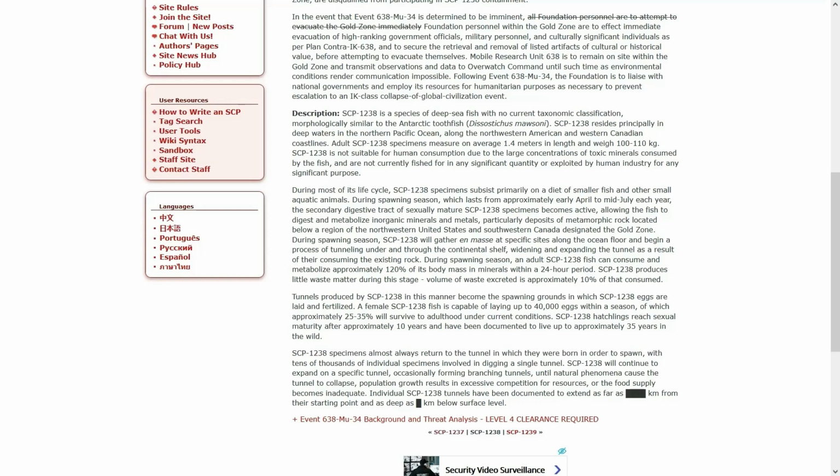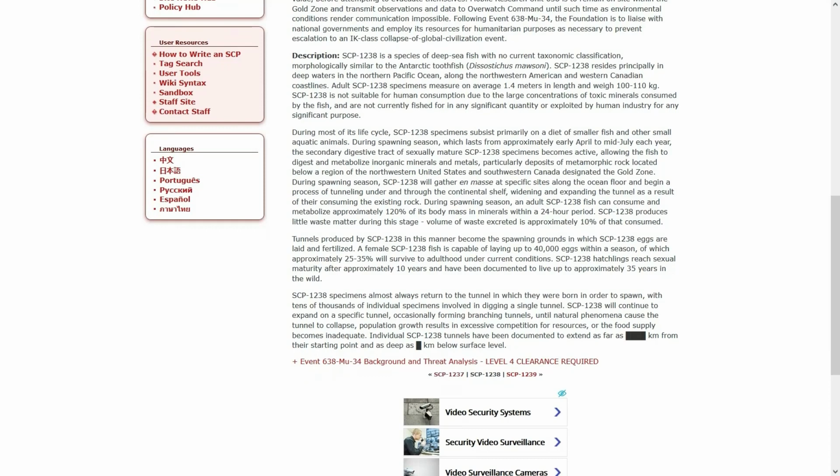It's a fish! Description: 1238 is a species of deep-sea fish with no current taxonomic classification, morphologically similar to the Antarctic toothfish, Dissostichus mawsoni. 1238 resides principally in deep waters in the northern Pacific Ocean, along the northwestern American and western Canadian coastlines. Adult specimens measure on average 1.4 meters in length and weigh 100 to 110 kilograms. It is not suitable for human consumption due to the large concentrations of toxic minerals consumed by the fish, and are not currently fished for in any significant quantity or exploited by human industry for any significant purpose.